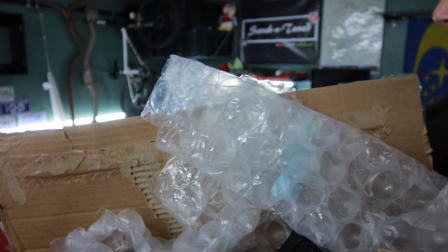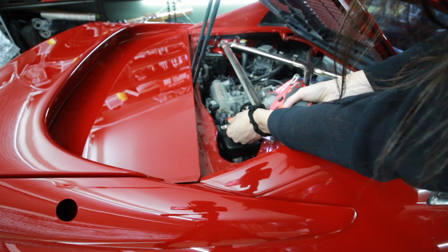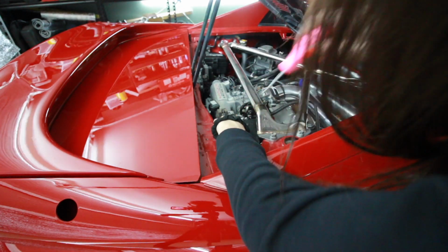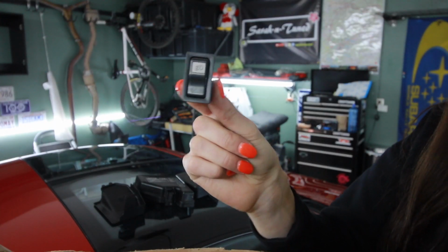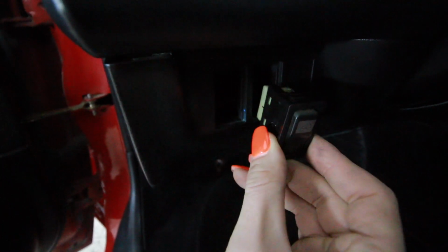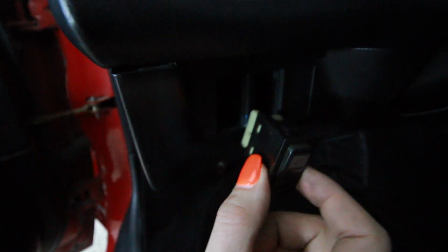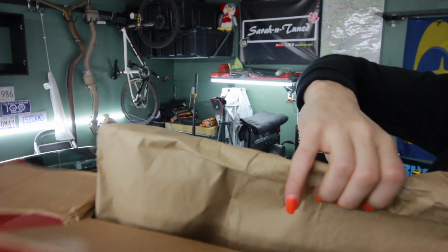So this stuff is all hard-to-find items for the MR2 that I was missing. Fuse box lid. Heck yeah, dude. There we go. Another cover. It goes just like that, I believe. OEM Toyota MR2 fog light switch, which will go right here or here. I actually don't know which side the fog light switch is supposed to go. I should look that up. Diagnostic port cover, which I was missing.